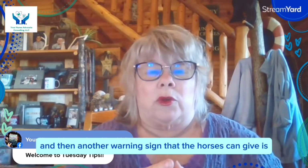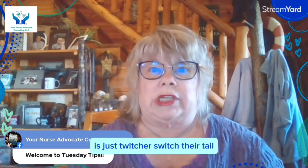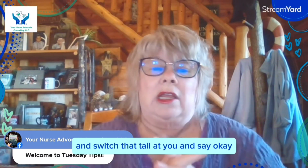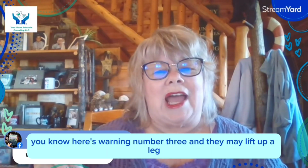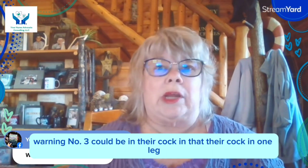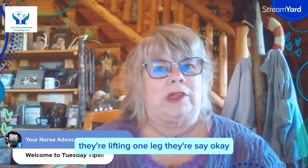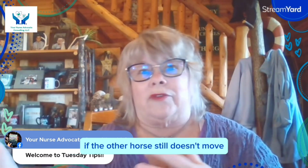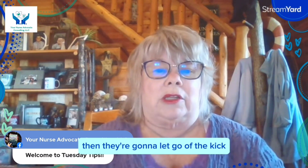And then another warning sign that horses can give is to twitch or swish their tail. So they'll twitch that tail at you and swish that tail at you and say, okay, here's warning number two. Warning number three could mean they're cocking one leg, they're lifting one leg. They're saying, okay, this is getting serious. And if the other horse still doesn't move or do whatever they need them to do, then they're going to let go of the kick.